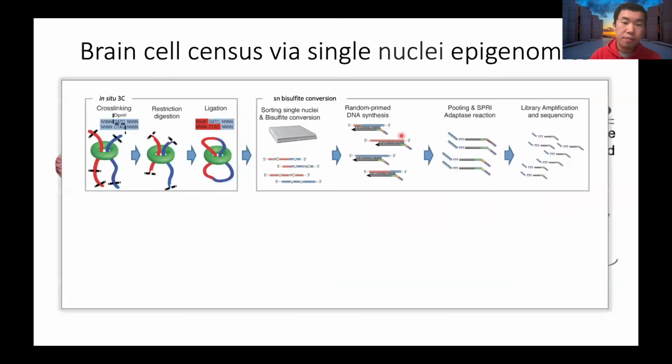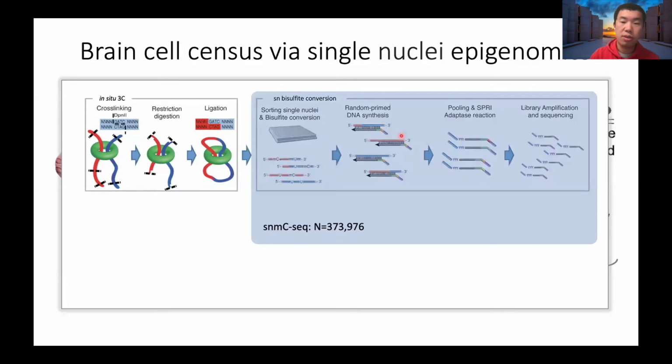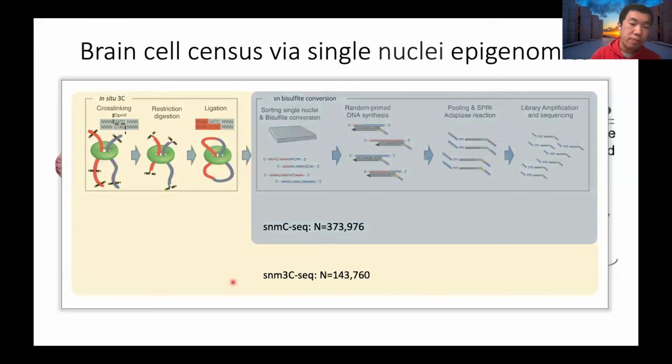What we use, which Anthony already covered, are two different assays to do this. One is snmC-seq, a single-cell DNA methylation profiling method based on bisulfite conversion. The other is called snm3C-seq. It's a co-assay that includes both the DNA methylation information and also the Hi-C information, the long-distance contacts between the chromatin.